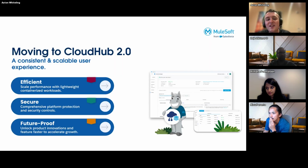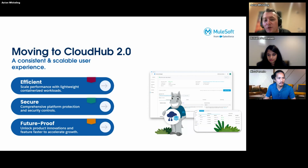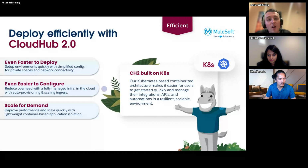CloudHub 2.0, it's that consistent, scalable user experience, and we've based this journey, moving from CloudHub 1 or moving from another platform onto CloudHub 2, as being oriented around three core principles, and that's efficiency, security, and the future-proof innovation available on CloudHub. Again, I'm just going to dive into all three, and then you'll have had enough of me to hand over to Rajesh. But yeah, just talking about efficiency, it's even faster to deploy.